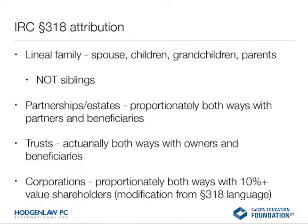The general rule that you use is Section 318, and there are some modifications to how that works. But the general idea is it applies to lineal family, so spouse, children, grandchildren, parents, but not your siblings, not your cousins. Partnerships and estates, it applies proportionally both ways with partners and beneficiaries. I'm going to talk about what I mean by both ways in just a second. Trusts, you apply it both ways with owners and beneficiaries, and corporations both ways with 10% or more value shareholders. Actually, I think that might be a slight typo. It's 10% for downward attribution, but 50% for upward attribution, and we'll see that slide in just a second.